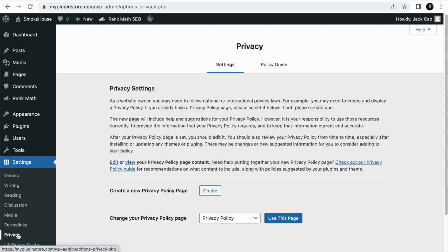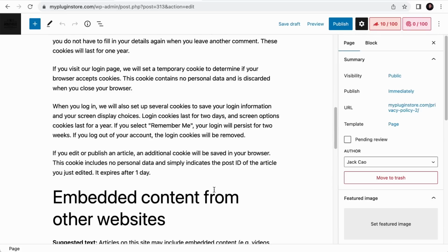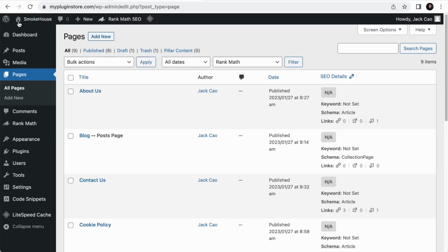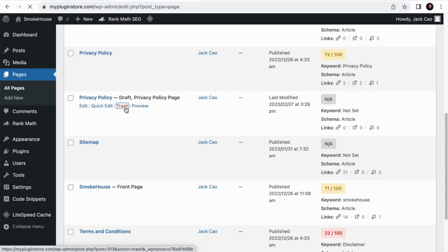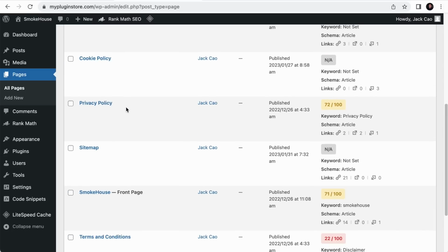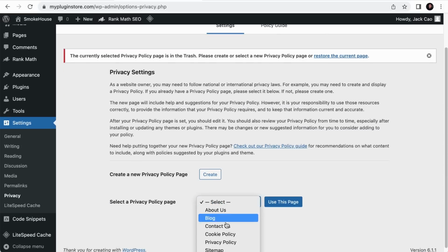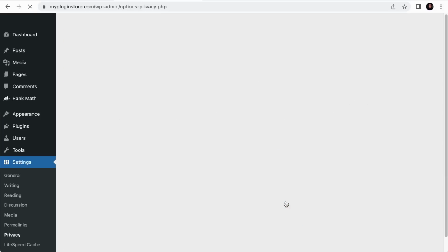If you wish to use the default privacy policy from WordPress, normally a draft would have been created and you should see it under pages, but if you don't see that, just click on create and here's the generated page. You need to publish this page for it to be live. But personally, I do not use the default privacy policy page. I use a custom one. But make sure that whatever privacy policy page you wish to use is declared on the privacy settings here.